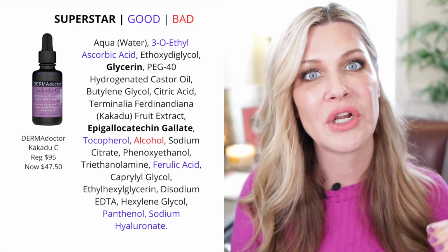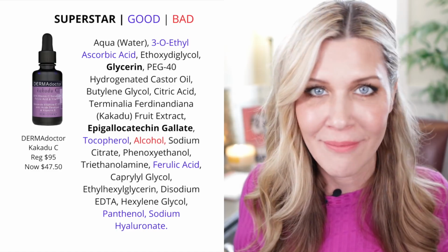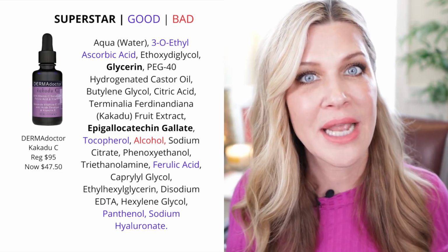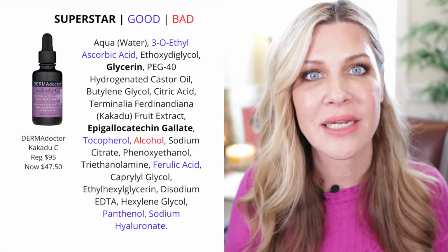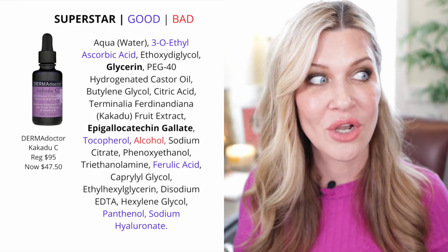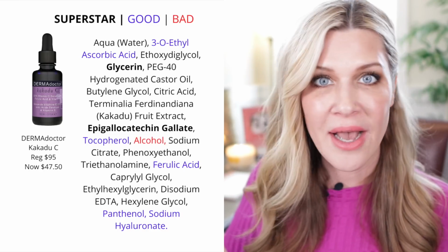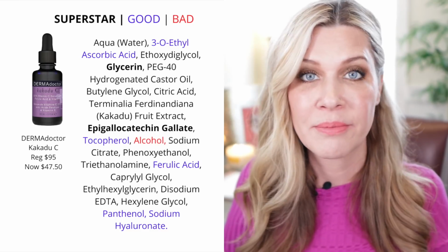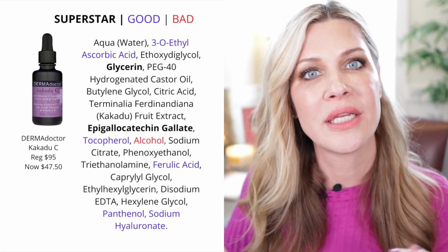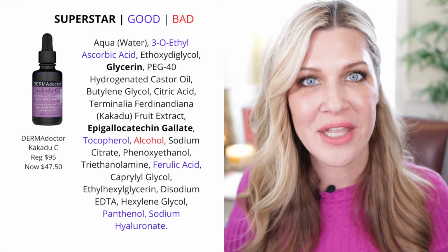Now, the fact that it is very glycerin forward and the alcohol is in the middle and not in the top 5 or 7 ingredients really means that it's probably not terribly dehydrating. But again, that is something that you're going to have to decide. I personally have used this vitamin C serum, and I thought it was fantastic. It is expensive. It starts out at $95, which in my mind is completely overpriced, and it will be $47.50, which is, of course, 50% off. Still pretty expensive, especially given everything that's going on.